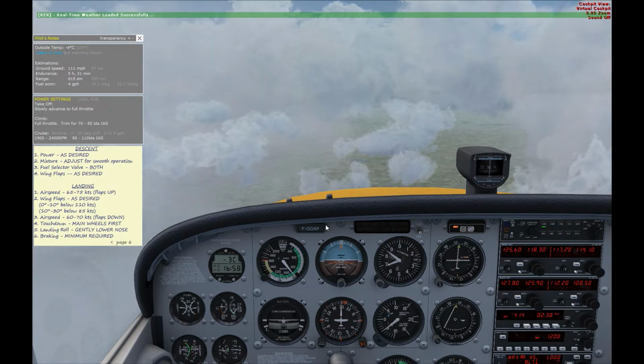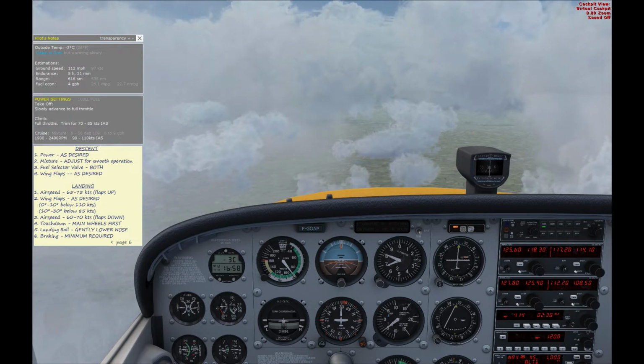Although I think I saw in the weather report that they were flying under IFR conditions, so I might have to kind of be a bit naughty and land without permission. But we'll see. We'll see when we get there.